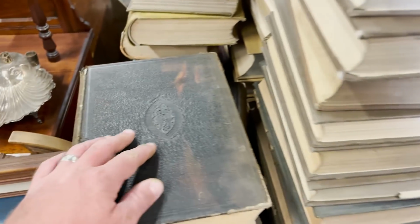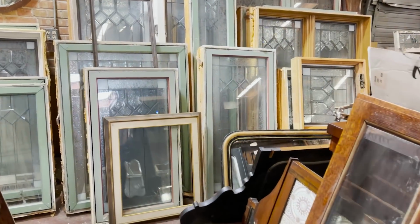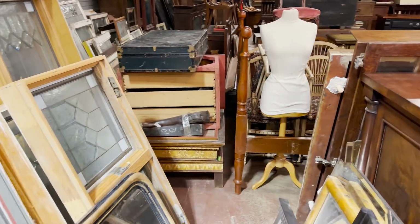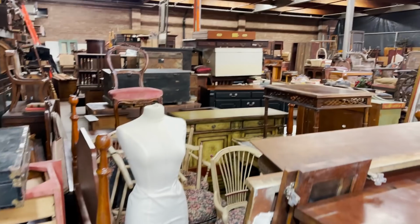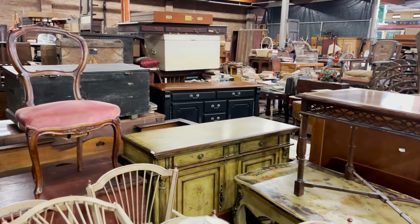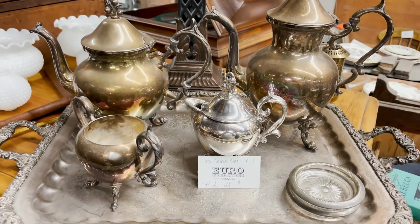Tons of books. I'm a sucker for old books. I had to restrain myself because I have a small library coming along here. Lots of old windows, but like the really pretty leaded glass ones. Oh, I didn't see that many. Yeah, I saw it. And you passed it up. I did. They wanted to show you that all this tarnished silver could be polished like this, but they weren't going to do it for you.